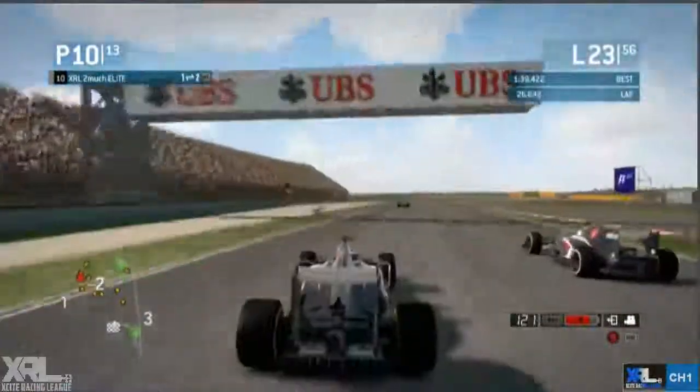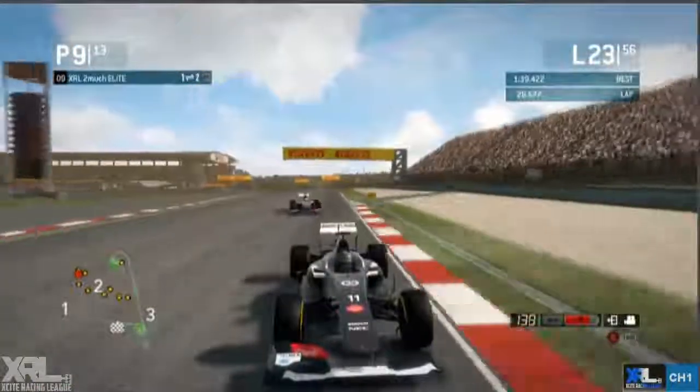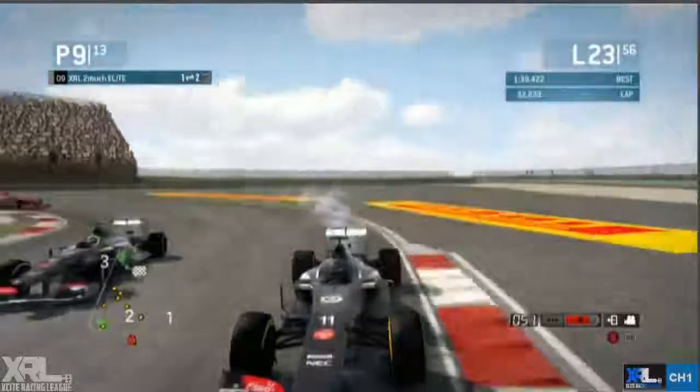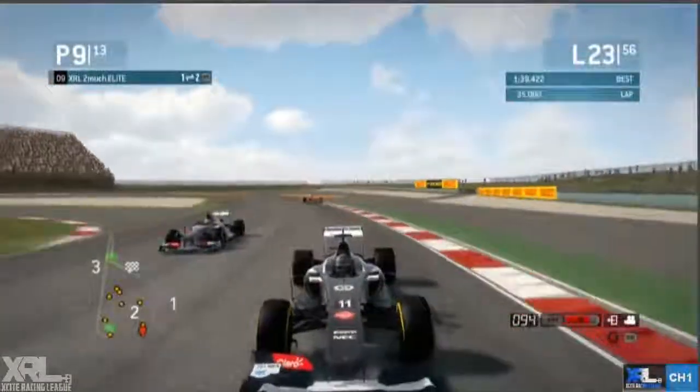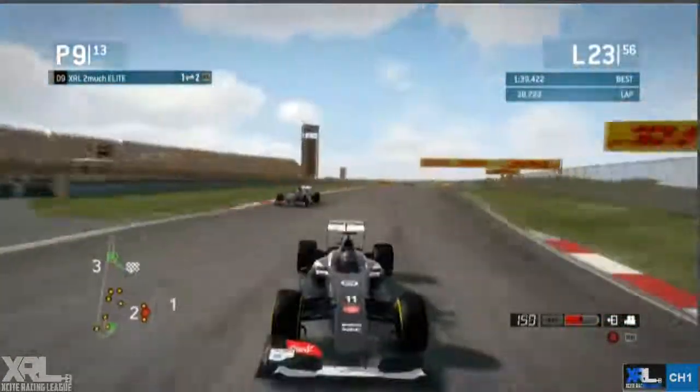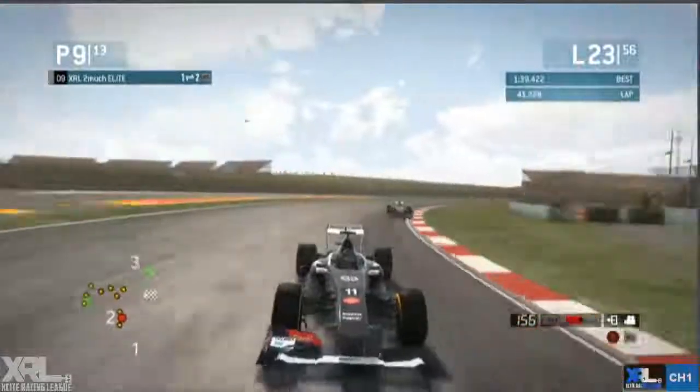Now, indeed, it stops. And Too Much Too Elite is looking at the outside as Danny Pearce just lets him through. But at the same time, someone's gone too wide into the hairpin. Danny Pearce takes the tighter line, but he's just not got the pace there to be able to defend when it's prime versus option.